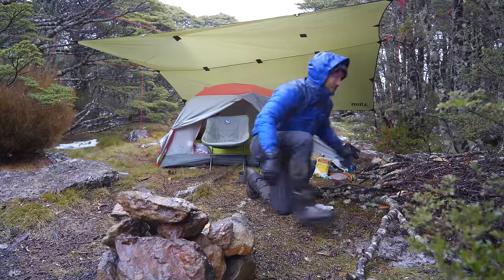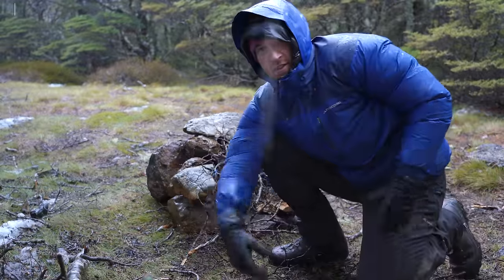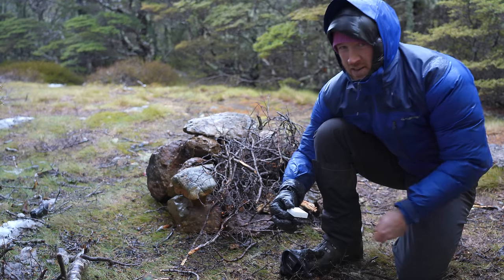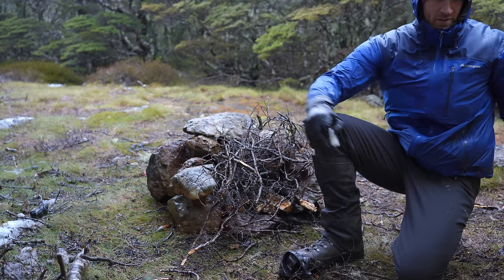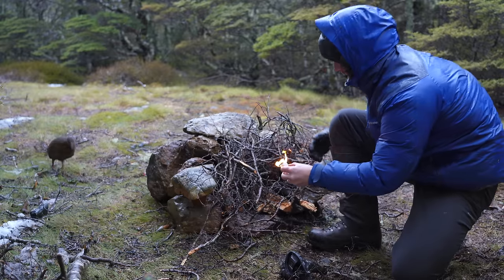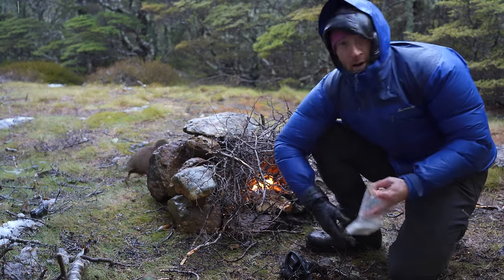Now I think we get some of this, and then you just, let me get that in there. And then the secret ingredient is this stuff. Some people don't think it's cool to go out camping and use fire starter, but I don't give a shit. Oh no, I'm going to have to use the stove again. All right, quite windy. I think I might need a little bit more.